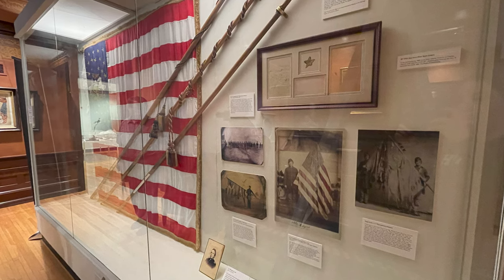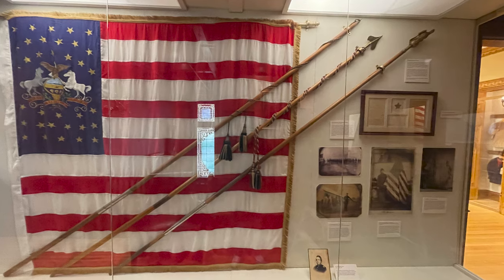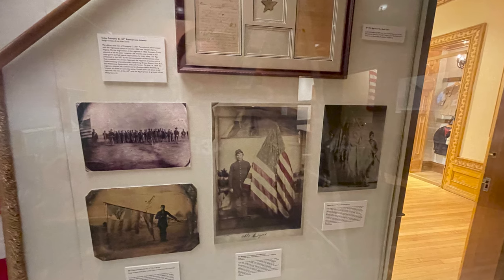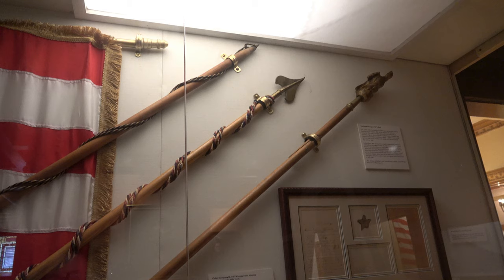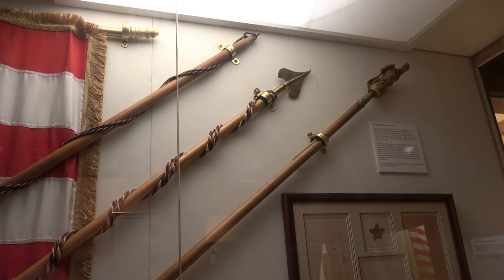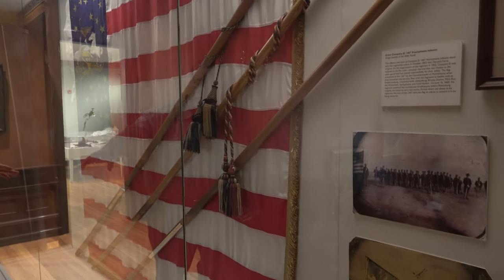During the Civil War, Erie had a real presence. All of our regiments from Erie fought in key battles. The average number of men from communities across the country that volunteered or were drafted was under 50%. Erie had almost two-thirds of their men of military age go to war. These three flagstaffs, which are on loan from the library, are flagstaffs of the three major Erie regiments: the 83rd Pennsylvania, Strong Vincent's unit, the 111th Pennsylvania, and the 145th Pennsylvania.